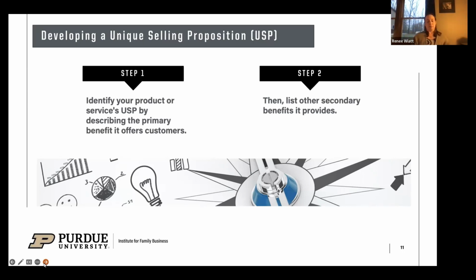So I normally like to do a tomato example, but we can think about maybe you make granola bars that you sell at market, that you use some of your produce to make. My name's Renee, so I could go by Aunt Nay if I had my own business. So Aunt Nay's granola bars are very healthy and don't contain much sugar. So step two, if I list some secondary benefits, I could say they're packaged individually, they're easy to take on the go.